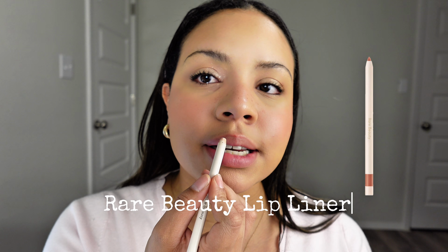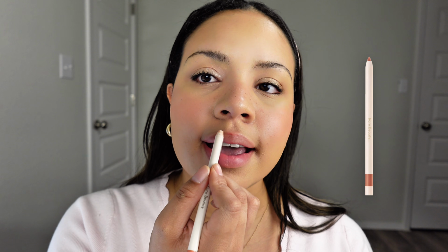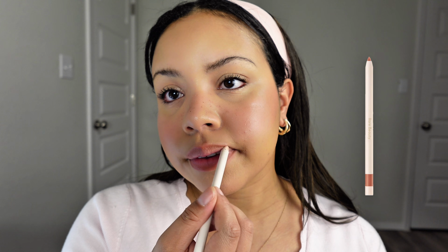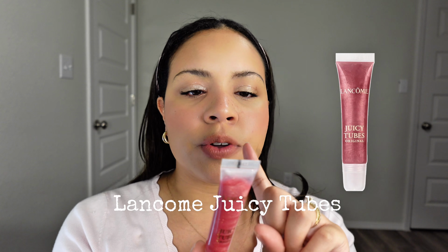I'm going to go in with lips. I'm going to use the Rare Beauty lip liner, in a nice little pink color just to add a little bit more dimension and color to my lips. Now for lips, if you want to keep it very girl next door and matte, keep it just with a lip liner. It looks super cute that way, but I'm going to go with some 2000s icons, which are the Lancome Juicy Tubes. I think I'm going to go in with the shade Magic Spell specifically to keep with the pink theme.